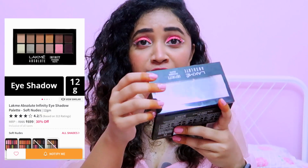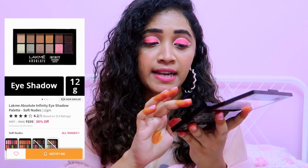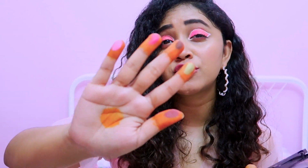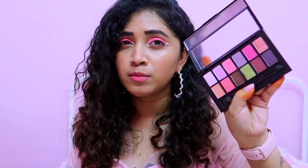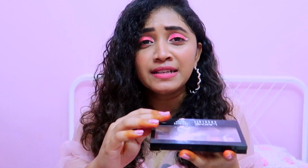And the other eyeshadow palette is the Lakme Absolute Infinity Eyeshadow Palette. Now this one has a lot of colors in it, and this retails for 699. Trust me, these colors are really pigmented and they work really nicely. You have almost all the colors, browns and nudes and also pinks and greens, so you have everything for just 699, so it's a good investment.